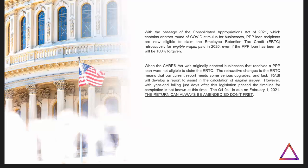When the CARES Act was originally enacted, businesses that received a PPP loan were not eligible to claim the ERTC. The retroactive changes to the ERTC mean that our current report needs some serious upgrades and fast. RASI will develop a report to assist in the calculation of eligible wages. However, with the year-end falling just days after this legislation was passed, the timeline for completion is not known. The Q4 941 is due on February 1st, 2021, but the return can always be amended, so don't fret.